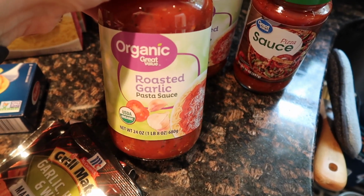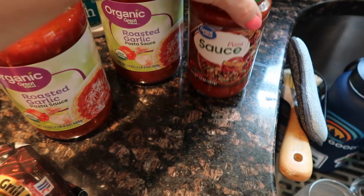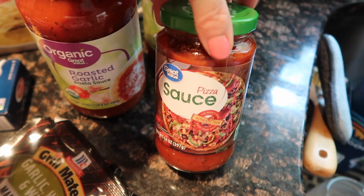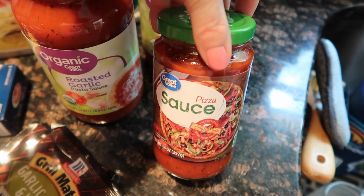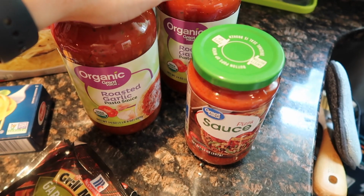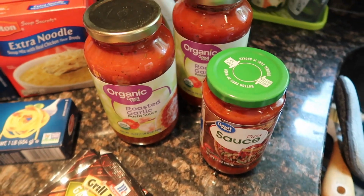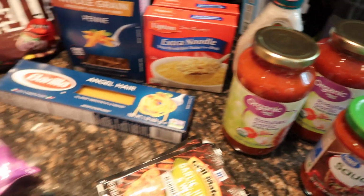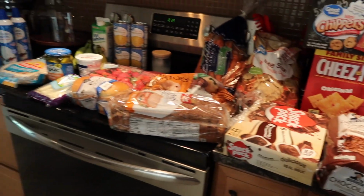sauces, roasted garlic. I got 2 of those, and a pizza sauce because I have some pizza crust in the freezer that I'm going to pull out when we're going to make pizzas, a barbecue chicken pizza and a regular pizza this weekend for lunch because I am off this whole weekend. So that is all of the groceries.